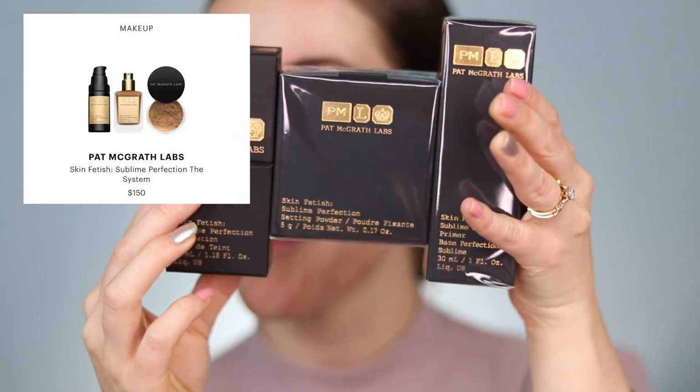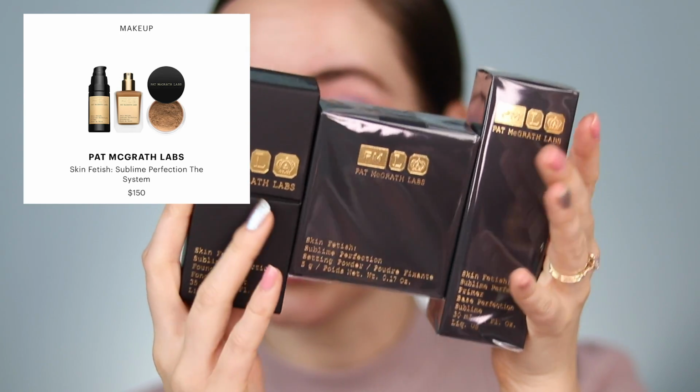You guys, I have kind of wanted this, kind of not. Every time I've almost purchased it, I've always talked myself out of it. So I use this video as an excuse to buy it, basically. I have genuinely wanted to try it though for so long, and so many of you guys have asked me. It's the McGrath Skin Fetish Sublime Perfection finish system.